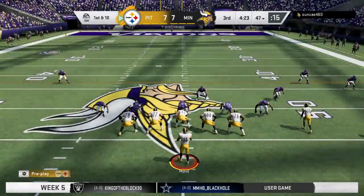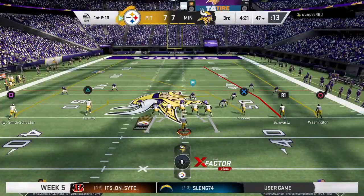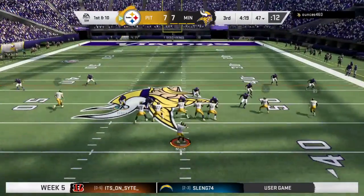Set, ready. 6 yards. Choose the mic. Strip the ball. Strip that ball.